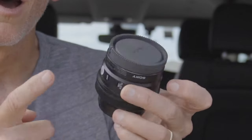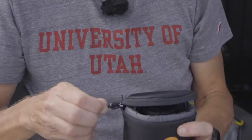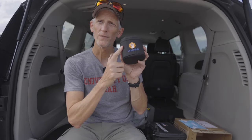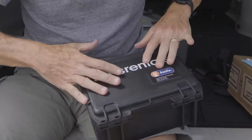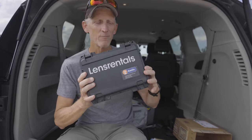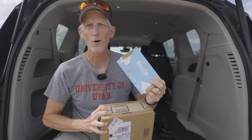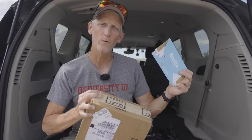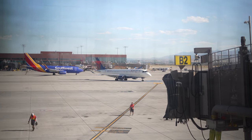Step number one, make sure you've got all the caps on the front and the back of the lens. Step number two, put the lens in the bag. Step number three, put the lens bag back into the case. Step number four, put the camera case back into the box that it came with. Step number five, find a UPS store, go there, put the shipping label on it, seal it with the tape, and return it to Lens Rentals. Lens Rentals, thank you so much for making this lens rental so easy and so much fun.